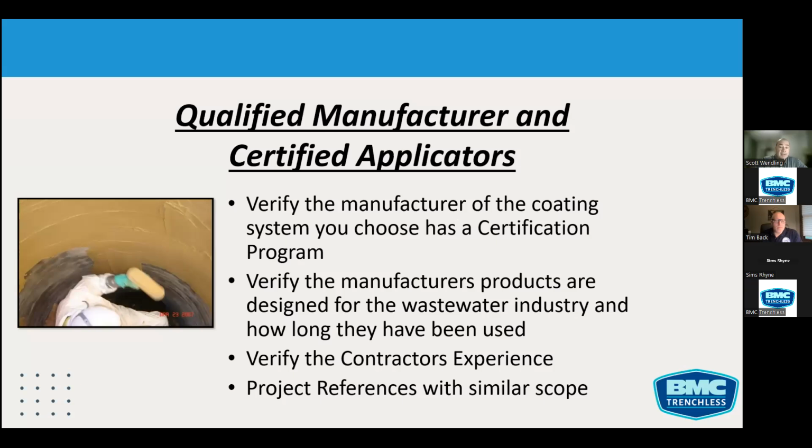This is especially important as we want to assure that all contractors are doing quality work. So how do we do that? Well, we want to make sure we're working with qualified manufacturers and certified applicators. When you're starting a program, you want to verify that the manufacturer you're working with has a coating system that is designed for the wastewater industry, and how long have they been doing that?